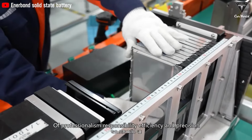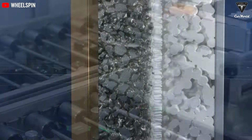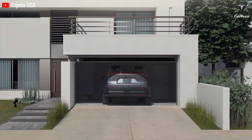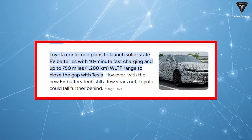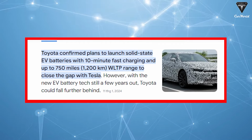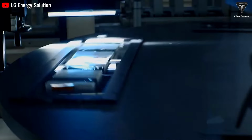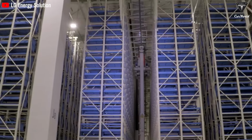If the Japanese automaker achieves this ambition, it means the energy density of solid-state batteries would be 1.8 times higher than that of the 4680. Consequently, it suggests that the driving range of Toyota's electric vehicles using solid-state batteries will increase significantly compared to Tesla's EVs. If you look on the internet, Toyota plans to use solid-state EV batteries with a range of 750 miles, which means 1,200 kilometers. With this range, Toyota is confident that it'll catch up with Tesla in an effort to regain its lost position. Especially, the Japanese electric car manufacturer also wants to prove that Tesla's 4680 battery is not something to be proud of.